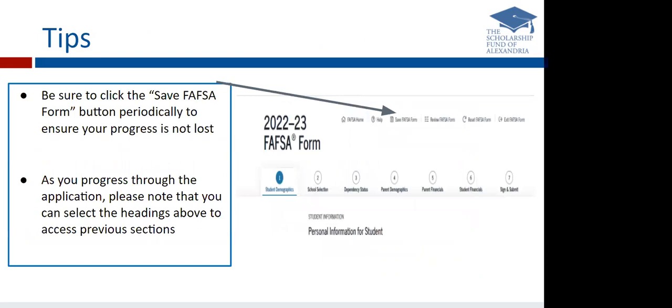And some tips as we're going through this. You want to make sure you're saving your FAFSA each time you go on to a different page. At the very top of the screen, you'll see the button that says Save FAFSA Form. Try to click that periodically just to make sure you're not losing any progress that you're making. As you progress through the application, please note you can select the headings above to access previous sections if you do need to go back.